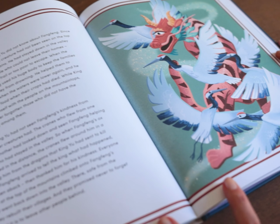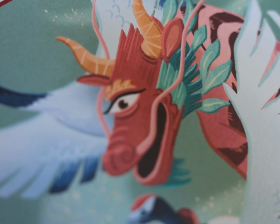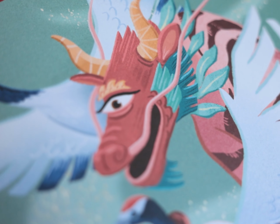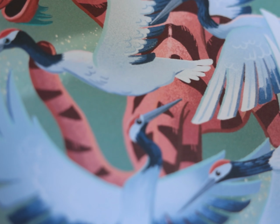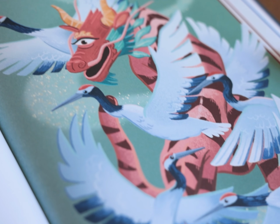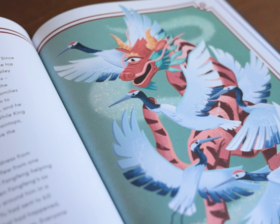Here I hijacked this page and decided that I really wanted it to be a full page. This is how I imagine it to be, to make this really magical creature pop up on the page. And I'm really happy that I was given freedom and space to do it for this illustration. Definitely one of my favorite ones.